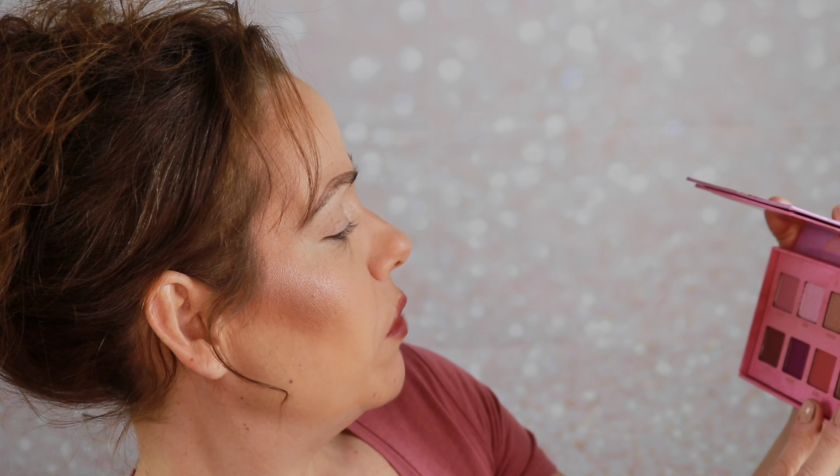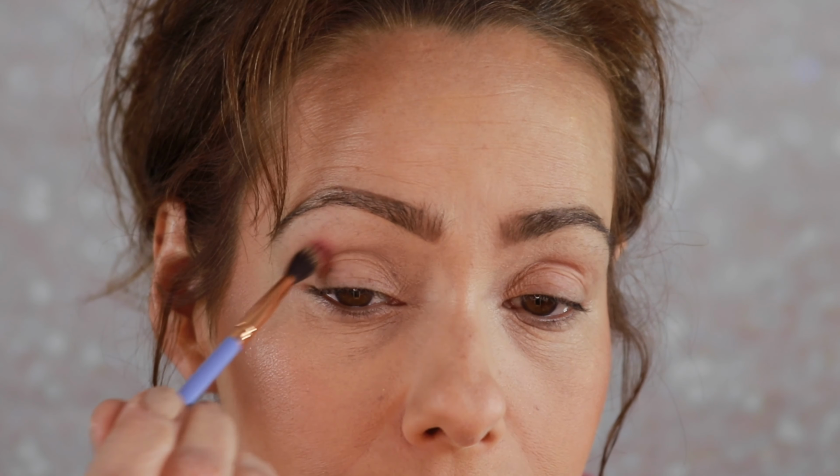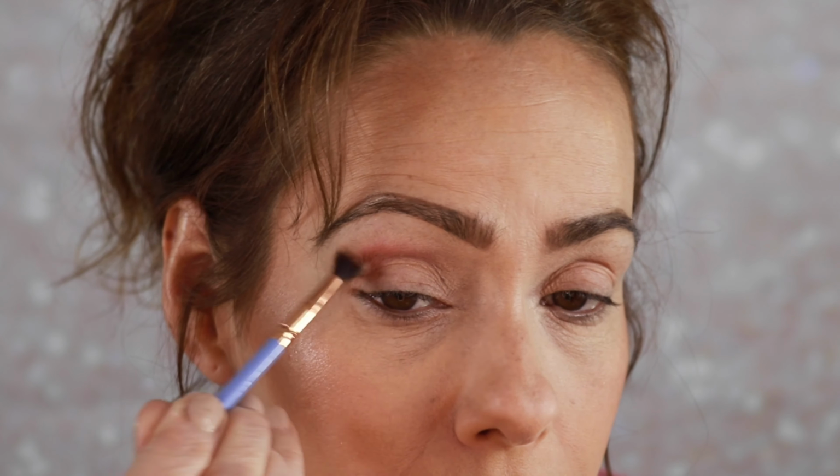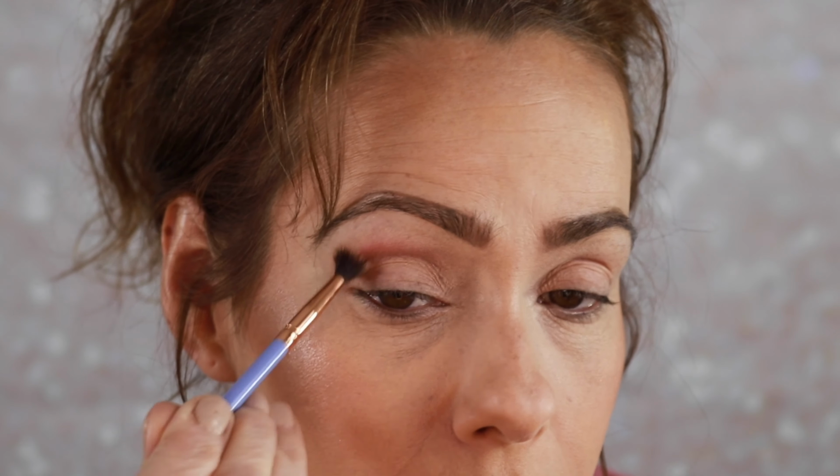So let's jump into this Venus 3 eyeshadow palette from Lime Crime. Ooh, the choices, the choices. What colors are we gonna go in with? Let's decide. I think we will go in with Dreamy for our transition shade. Let me zoom you in. And she's back. I'm going in very light-handed because I've never used a Lime Crime shadow before. I have no idea how pigmented they are. Looks beautiful.